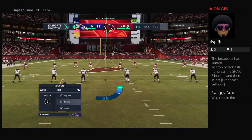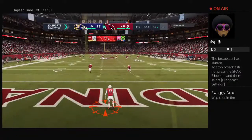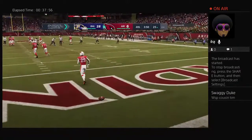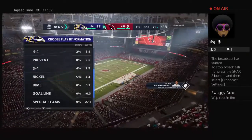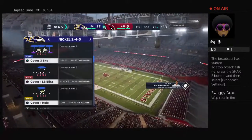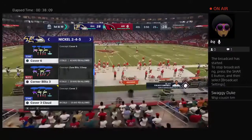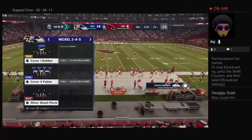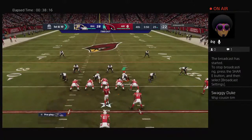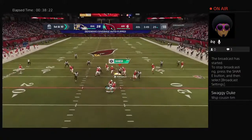Justin Tucker to kick off for Baltimore. Tucker now to kick it away following the touchdown. Taken about 7 yards deep. The Cardinals take over 1st and 10 at their own 25-yard line. Ready to go with their next drive, and at the line, the Cardinal offense. And following the interception, we'll see what they can put together on this drive.